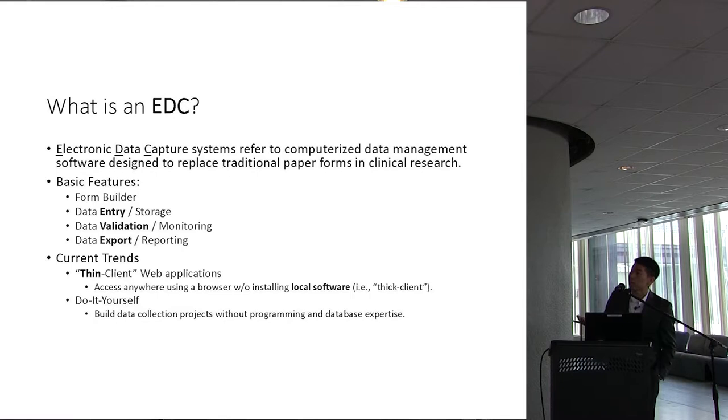So it allows you to build forms, enter data into those forms securely, validate the data that you entered, and also export all of the data that you entered for analysis as well as reporting. So the current trend for EDCs is thin client web applications. So what that means is that you can access the software anywhere as long as you have internet access through a web browser without needing to install any local software. And also, another current trend is the do-it-yourself type of EDC, where you're able to create the forms on your own without any programming or database expertise.